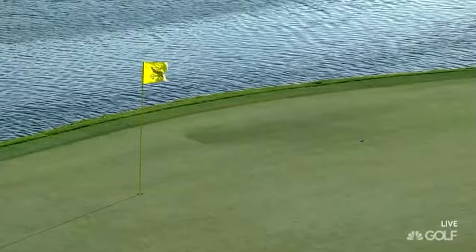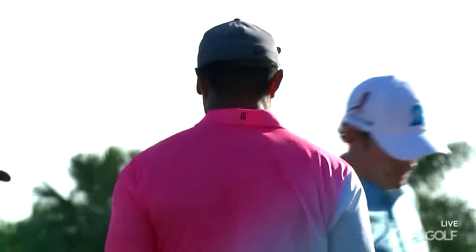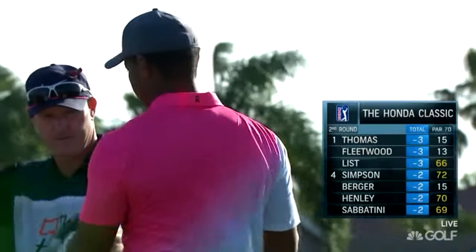Yeah, it's pretty good, wasn't it? Right at it. Got half a chance to get him out of here with a bogey. Can Tiger scratch out a bogey after hitting it in the water at 15 here at the Honda Classic?